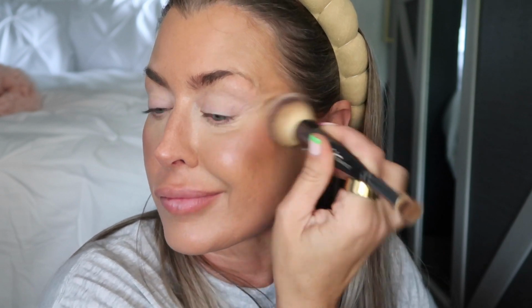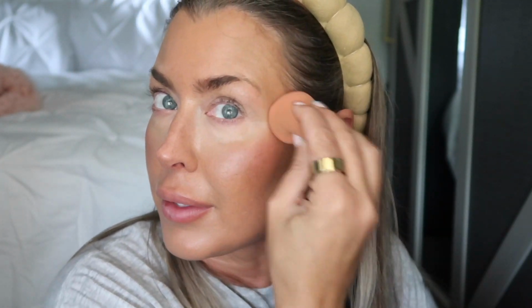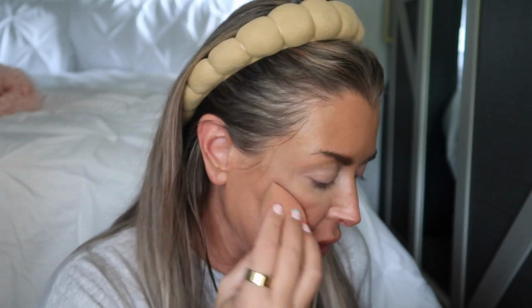Okay, let's go ahead and move into using some of the bronzer. So I'm going to go in with these two shades. Oh, I really like this bronzer. I'm going to do like the butt of the sponge and press this in. I did get a lighter bronzer too. I'm going to use this lighter bronzer too, just kind of mix them together. I love to mix things.